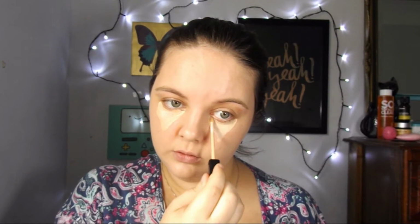Like so. Now, triangles are very important because if you just conceal your under eyes and don't extend it down, you're going to find that you're still seeing any puffiness or dark under circles because you've not concealed it to blend in with the rest of your skin. So you want to do triangles like this, and it'll also do a little bit of highlighting at the same time. And then you just target any little spots that you don't want to come through.